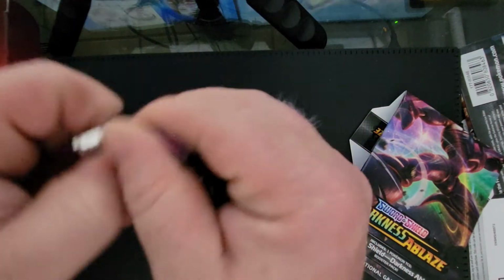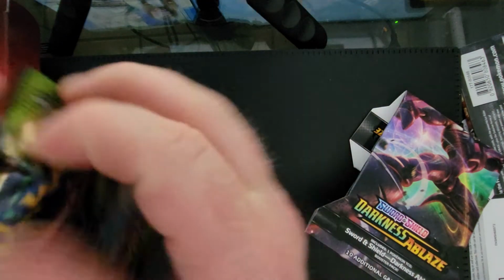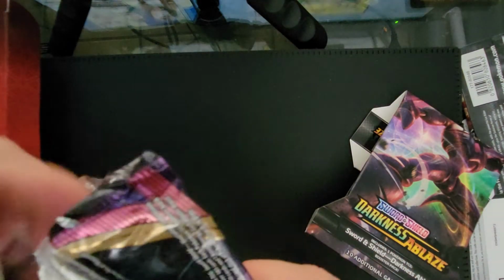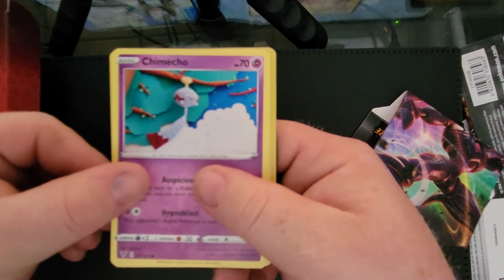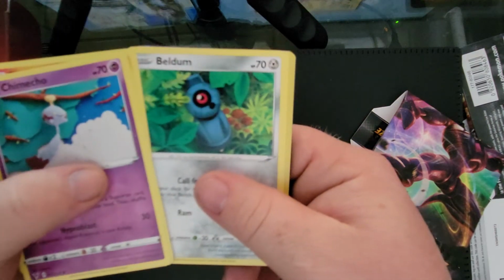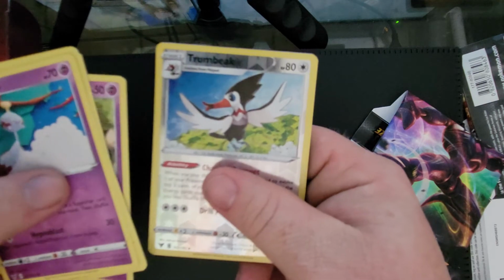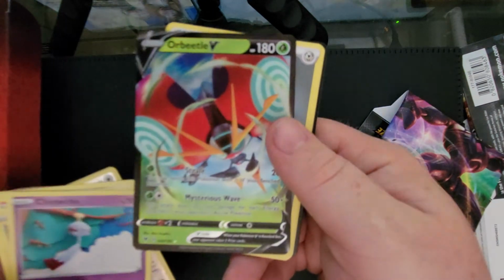Next, we got the Vivid Voltage. Let's see. Come on. Really? Yu-Gi-Oh! packs, easy to tear. Pokemon packs, apparently not. Alright, let's see what we got here. First, we have a Chimchar, Blitzle, Slugma, Vulpix, first Hollow Turnbeak, and ooh!